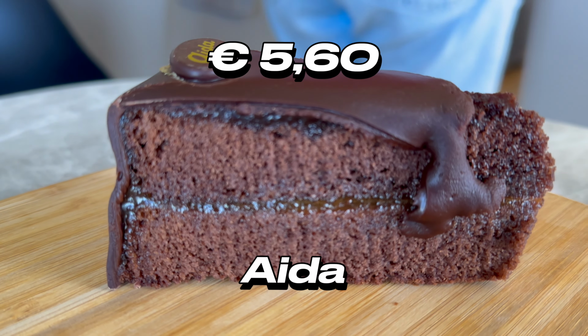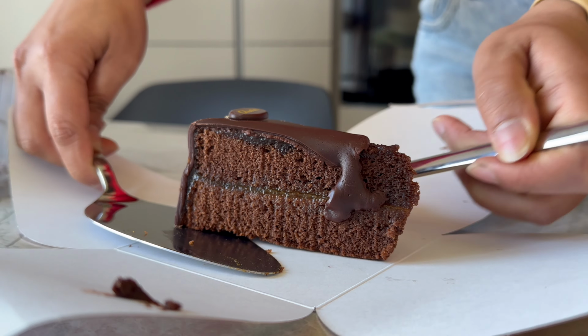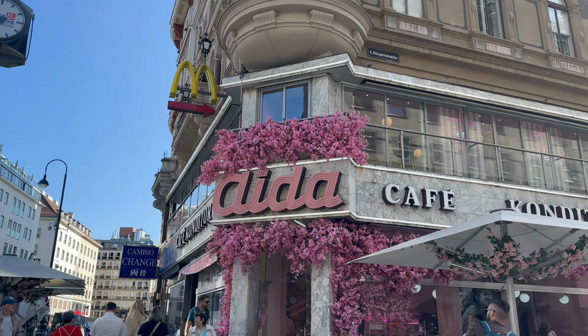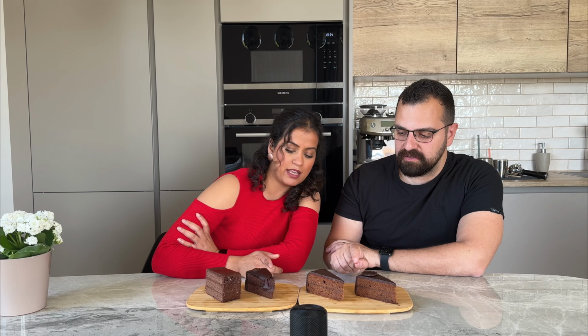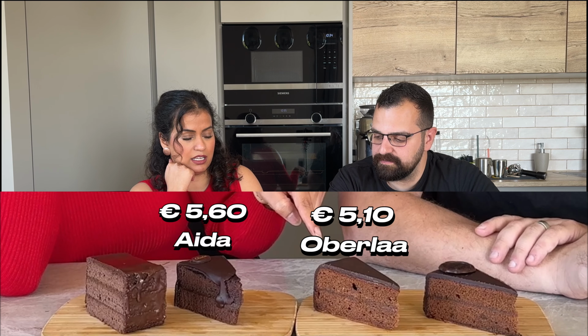And here, these two look pretty imperfect. So you have the €5.60 Aida slice here. It looks messy because the chocolate ganache is melted. I think it looked pretty okay in the store itself, but got a little bit misplaced during transportation. Yes, but you're taking a cake to go, so you need to take the transportation into account. I think that's because of the gooey consistency it has. It looks much more juicy than the other ones. It does have a lot more jam inside. And if I paid more for this cake compared to that cake, I would be like, hey, why?